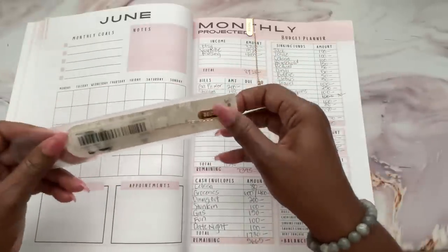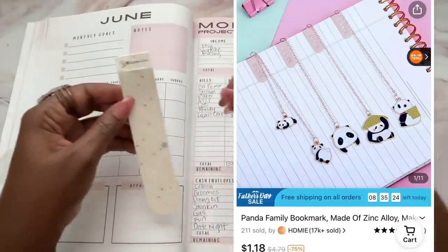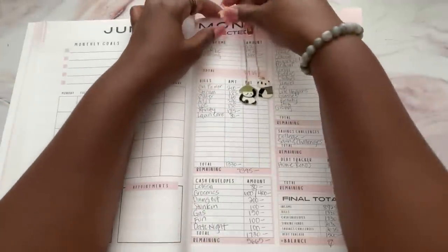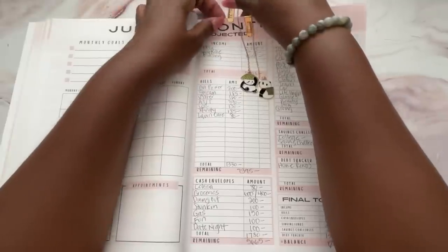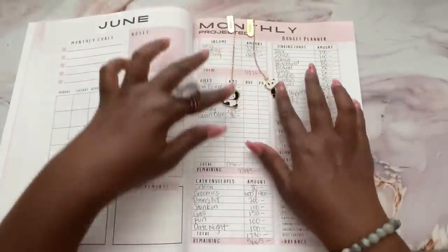Now these little pandas were only $1.18. Yeah, $1.18, you guys. I wrote the prices down on the side so I can remember to reference them because you guys need to know how much quality you get for such small prices over on Temu, okay? That's why my daughter shops there. Her little money goes far.